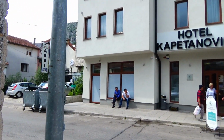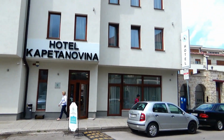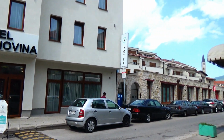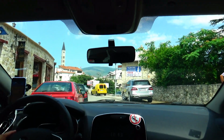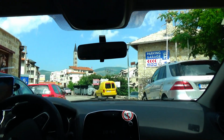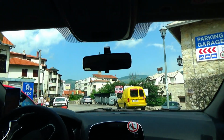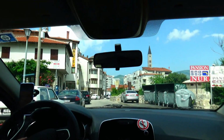Alright guys, so right now we're gonna leave. We just checked out of the hotel because we want to go to Sarajevo. So let's get going. Alright guys, so we're leaving Mostar now. We're in the car now. We're just trying to find the way out. It's a pretty packed street, so it's gonna be a little hard, but we'll find our way.